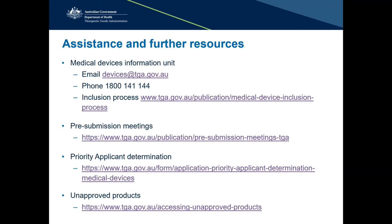Sure. Okay, and the last question I have really is around the pathway to market. There seems to be a common perception in the industry that it's easier to go via Europe or the US to get your initial regulatory approval and then come to the TGA. What's your comment on that?